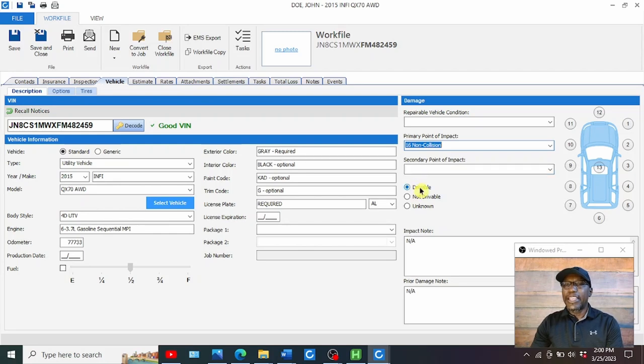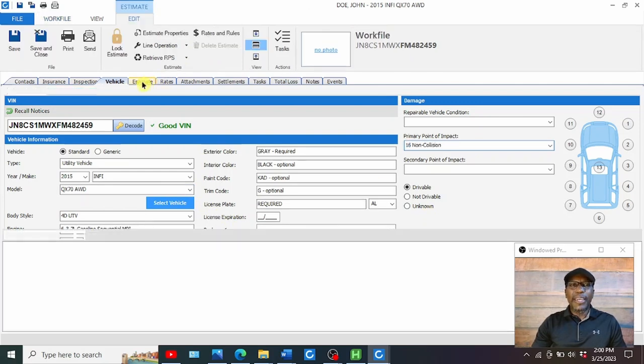And down here where it says drivable or not drivable, I always choose something in drivable or not drivable. If I'm at the vehicle, I'm doing the inspection, then I do know. If I'm on the phone with the insured, I'm doing it by photos or video, then I just simply ask the insured. But I always either choose drivable or non-drivable. I never choose unknown if at all possible, okay? So now that we got all the information on the vehicle page, we go to the estimate page.